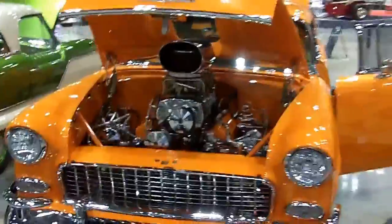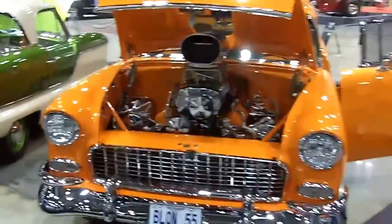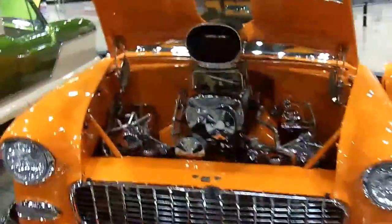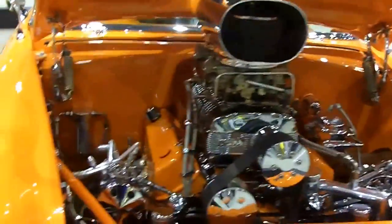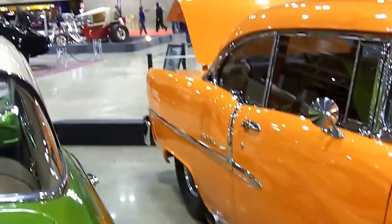Well, here you go. A beautiful car to go to the store and get some bread. Blown 55. Check it out. Now that's a detailed engine compartment right there. That's a beauty. Look at that. Very, very nice.